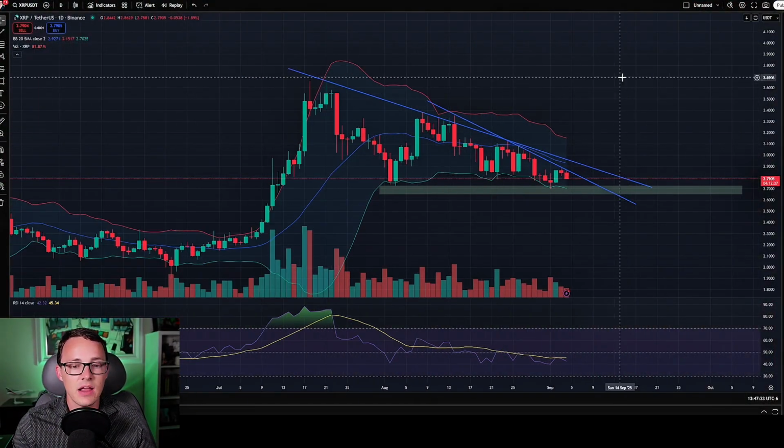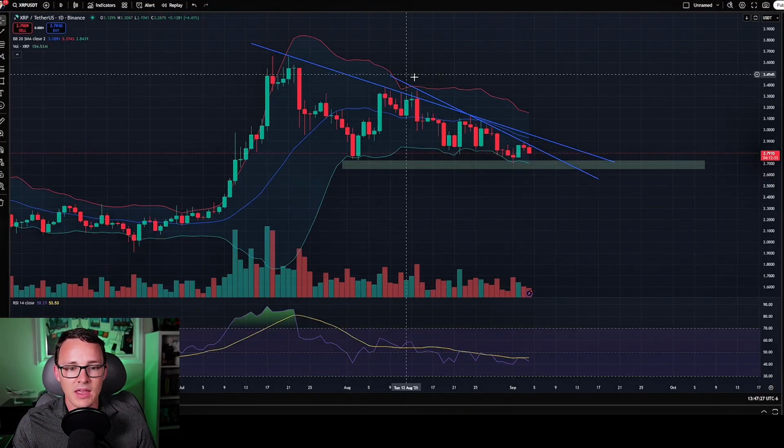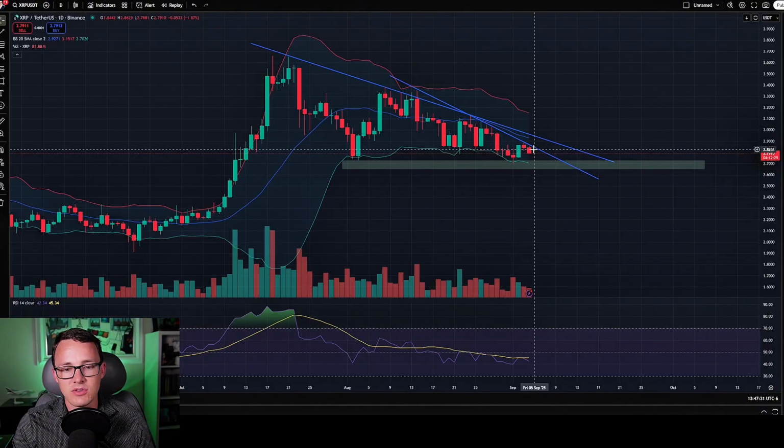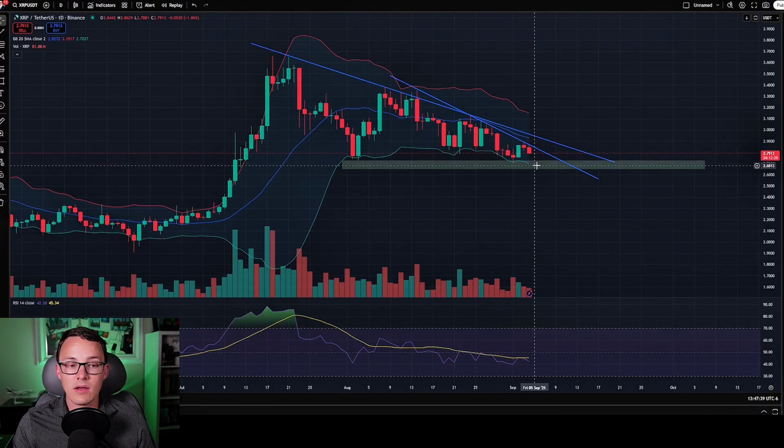You can see here, we have this XRP kind of a little bit of a retrace coming back. You can see there's almost two trend lines being held here. The first one you could see a little bit sharper and a little bit steeper. This is the one that we most recently got rejected off of. You can see a pretty clean rejection there.